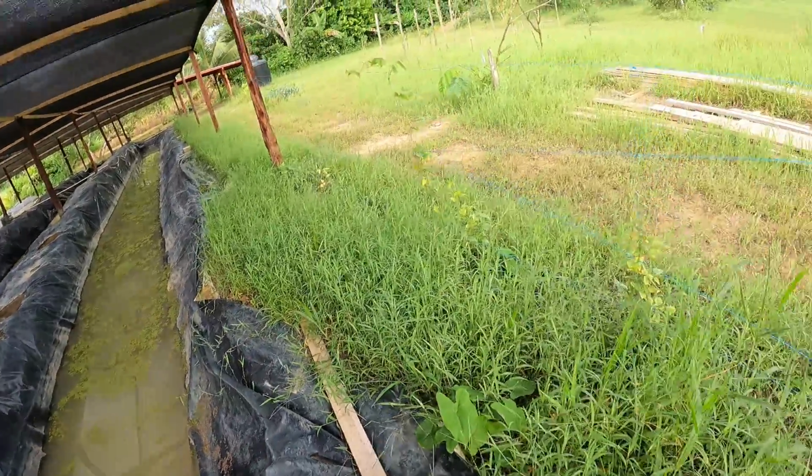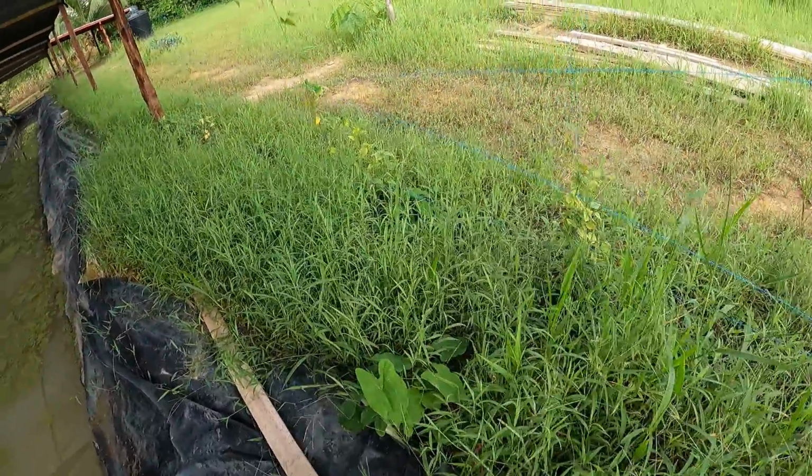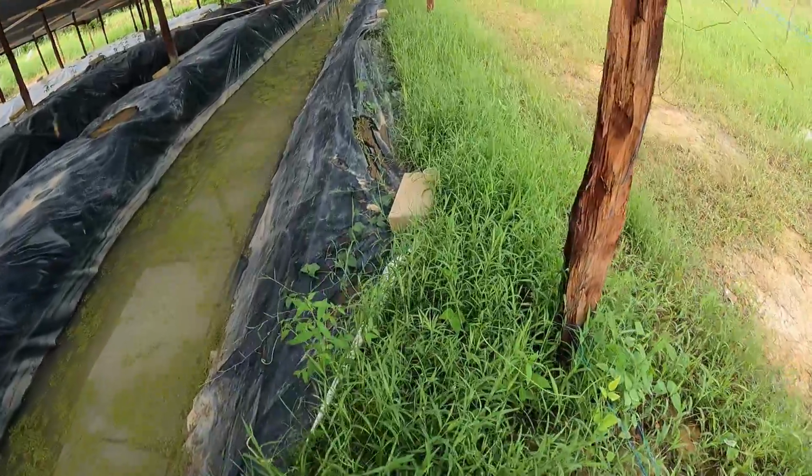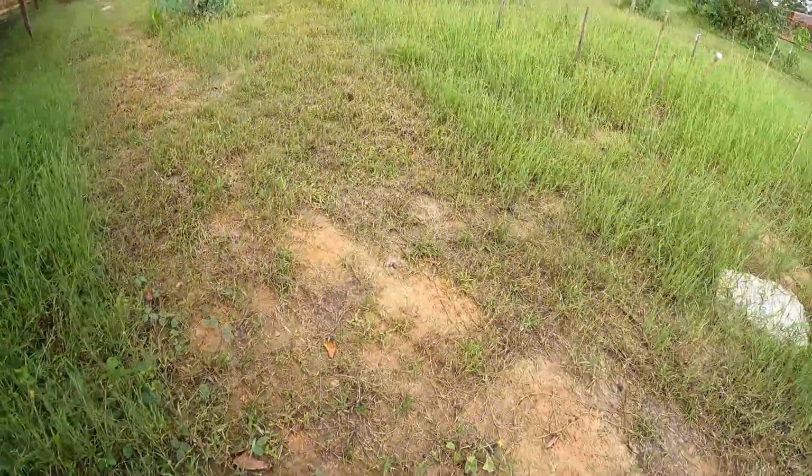But that's the Azolla update. So we'll get the hang of it eventually, I guess.